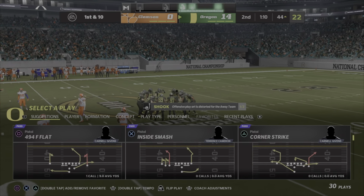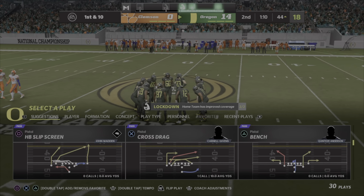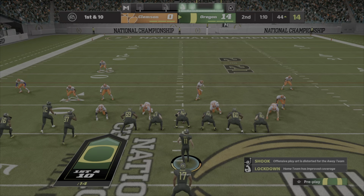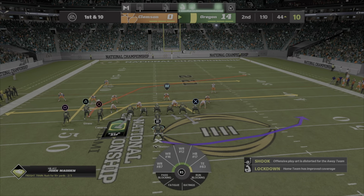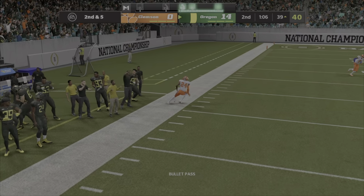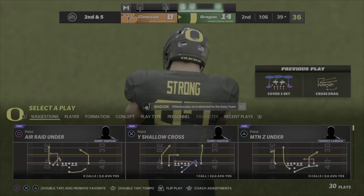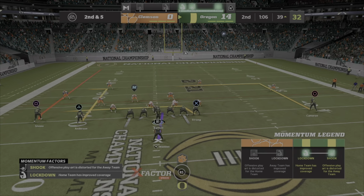He returns it 14 yards. And out will come the offense as they take over. On 1st and 10, here's Barrett. Gets it to Strong. And he'll go out of bounds after taking it a little further down inside the 40. 5 yards on the catch there. Brings up 2nd down.